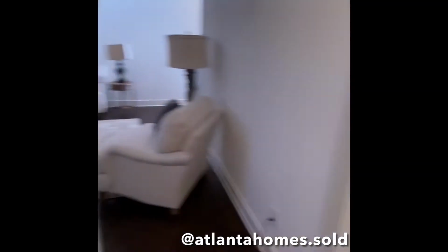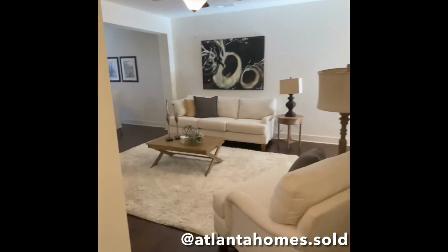This is the half bath, which is located on the main level. And this is also the large walk-in closet, which is on the main level as well. I love the amount of space that they have for storage here.